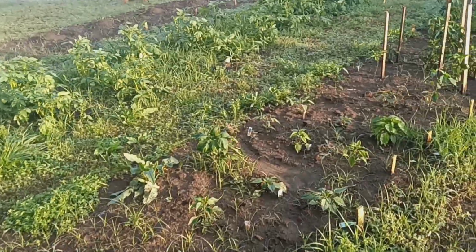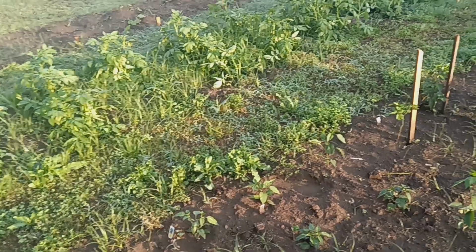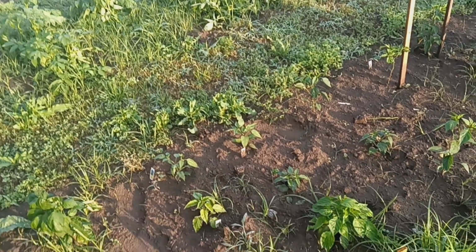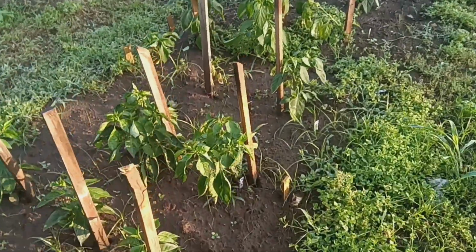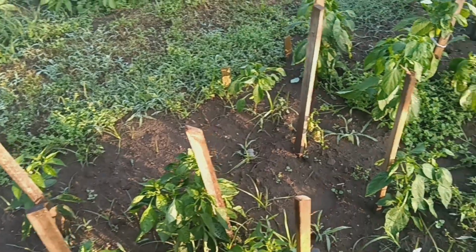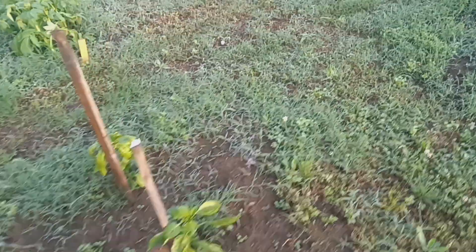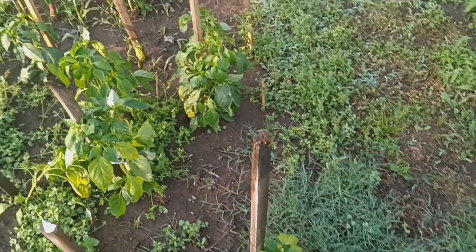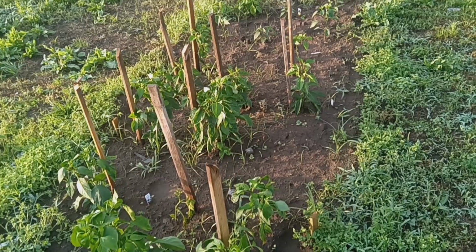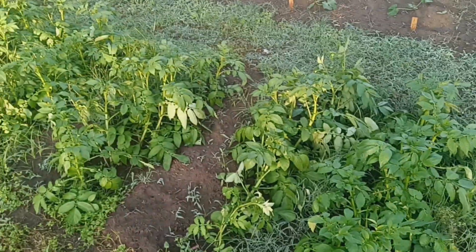But anyway, my peppers are blah. Some of them are doing okay, like this guy and that guy, and some of them are just not, like that guy and this guy over here. It's just really weird on the peppers. I'm having issues. I don't know, but that's not the culprit I was talking about. Potatoes look good. Hill them up. They'll be fine.